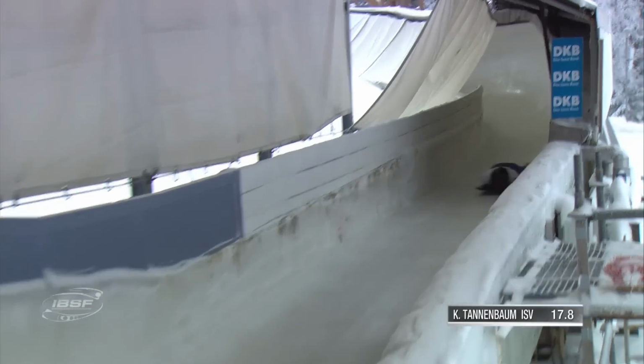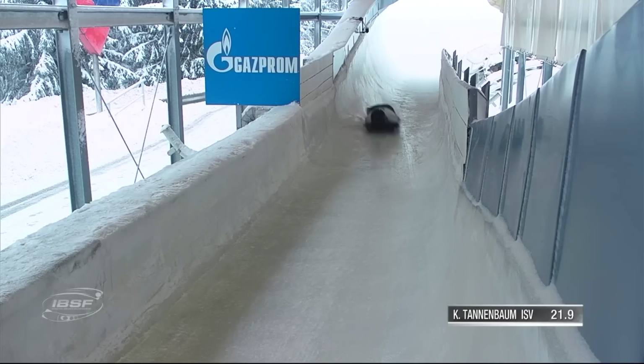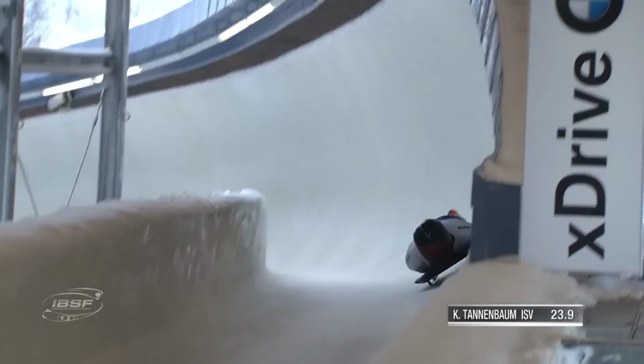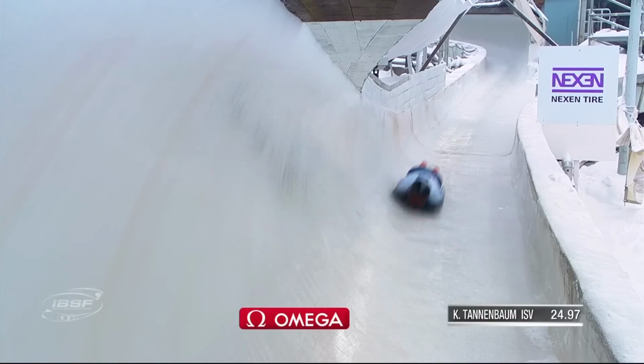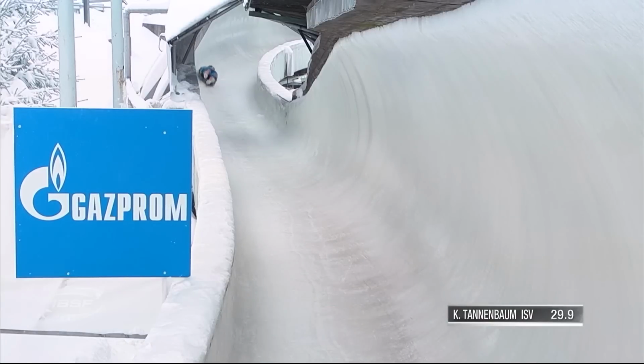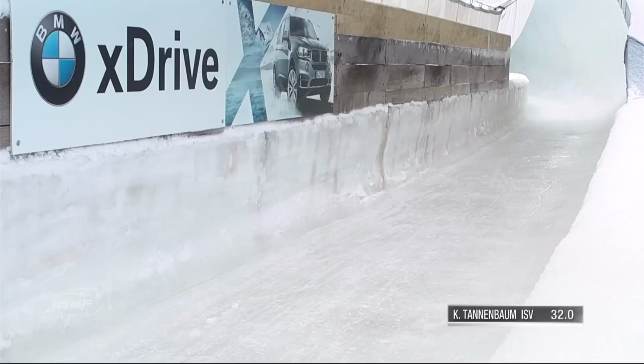If you get things wrong in Altenberg, it really can hurt you. Corner 4 is so difficult here. Can she get through it? Yep, she gets through corner 4 okay. She was having some problems there during the week. So that's a good start to get around corner 4, get going through the labyrinth, and try and build that speed up before you get into the Kreisel.